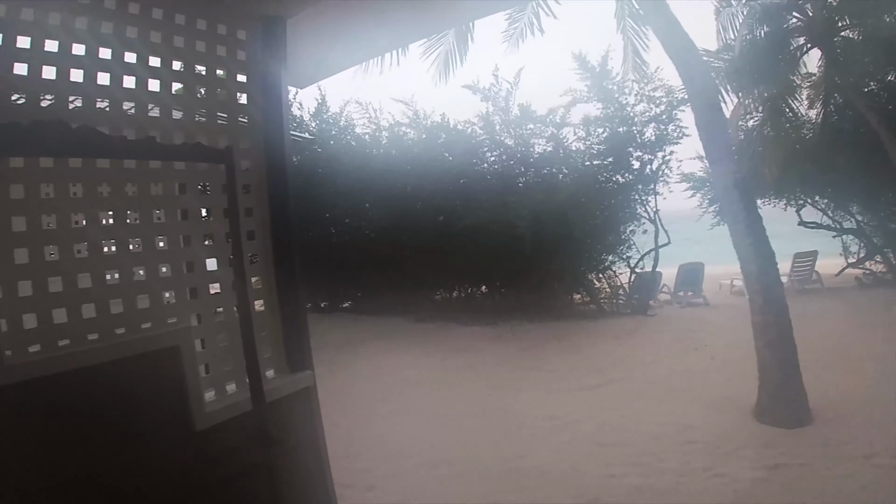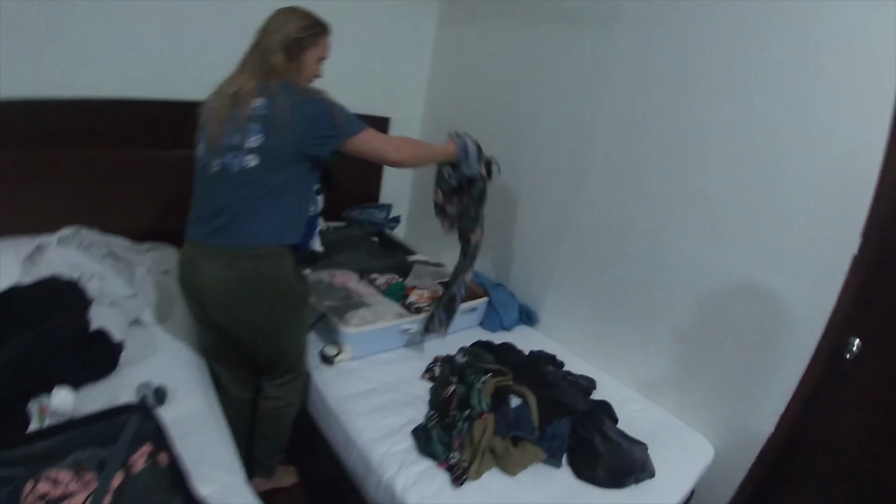And of course, on the final day, it is pouring rain outside right now. It is insane outside right now. And of course, there is a hole in our bathroom, so we get all the rain inside of our bathroom as well, which is nice, since we just finished taking showers like an hour ago, before the rain started. But we're packing up, getting ready to go.